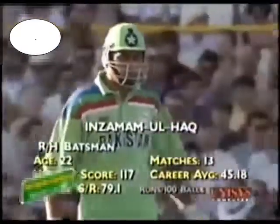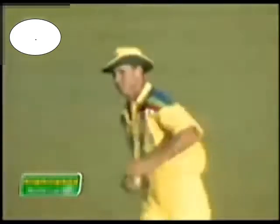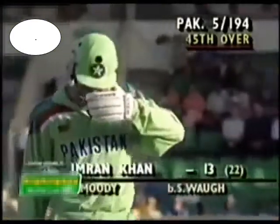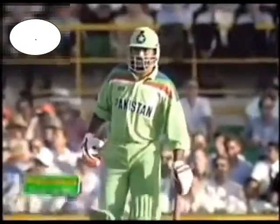22-year-old Inzamam-ul-Haq. Now then, Bruce Reid. Tom Moody. Tom Moody, the man at long off. And Steve Waugh has come back very well. He was in trouble at one point with the wides. And the fact that he was taking a little bit of a hammering shows great strength of character to be able to come back in this fashion. Tom Moody got himself in a good position here. For a while it looked as though the ball was going to clear him halfway to the boundary at over mid-off. But in the end, a comfortable catch. A miscued shot from Imran Khan. Pakistan are 5 for 194. So Ijaz Ahmed is the new batsman.